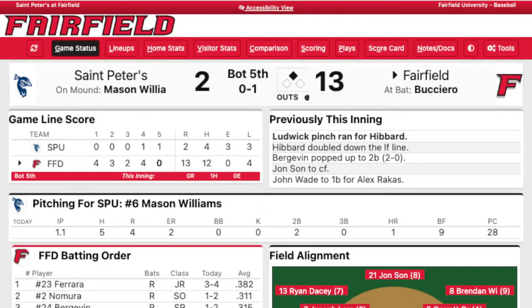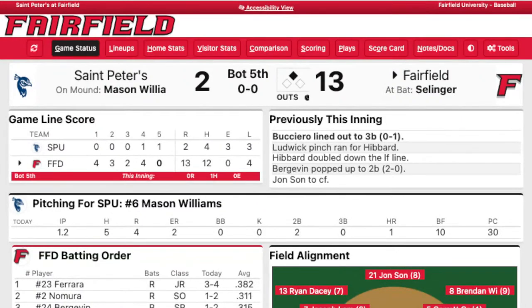Bucciera rips that towards third, and Baker gloves it on a hop, throws over to second, but Ludwig gets back safely. What a catch over there at third by Baker. He got up there on that one. Yeah, it's the second really nice play we've seen from Baker today. If we remember that play earlier in the game with that nice stab on the ball on the ground there, got the runner in the pickle. So definitely been a defensive superstar for him today. Two nice plays. With that line out to third base, that'll bring up the second baseman, Zach Sollinger.